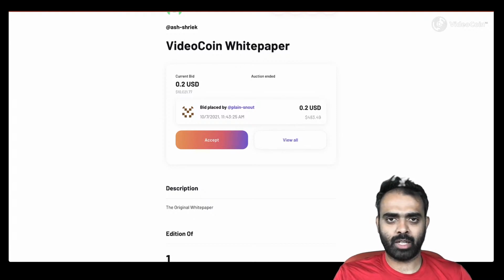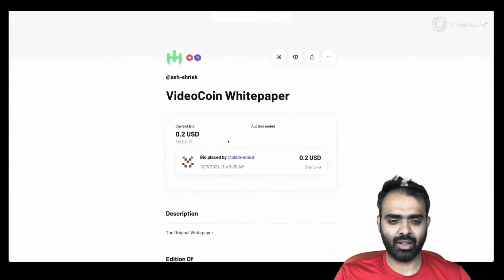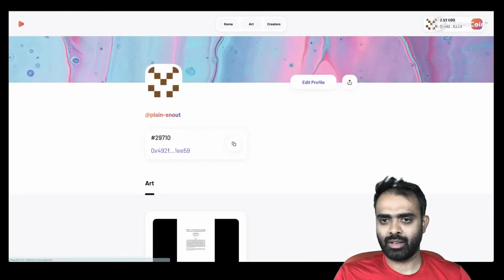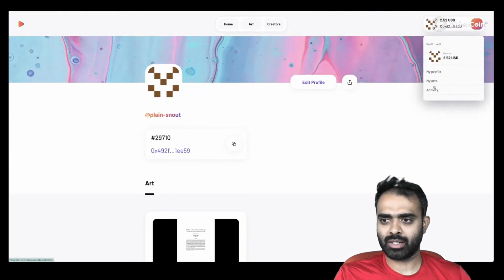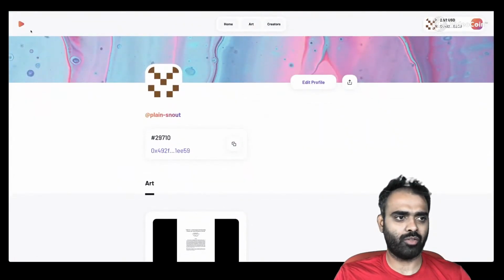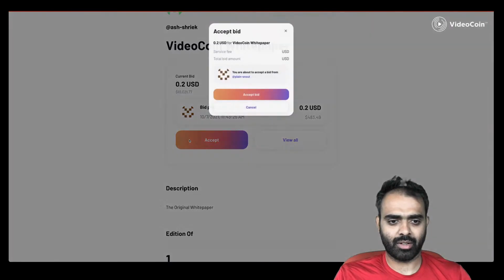Before I accept this bid, let me show you one more time. On the buyer side, I don't have this. It's still saying bid placed. I placed the bid, but if you see my profile and go to my arts, I don't have it yet. So what we will do now is go back here and accept this bid.